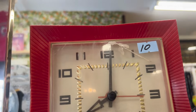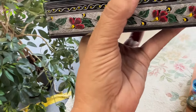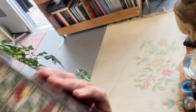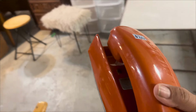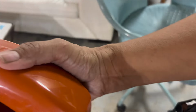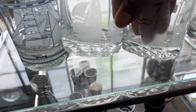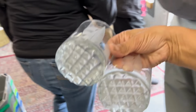So cool. It's broken. Totally broken on the top. There's another one of those boxes. Enamel box. So cool. I love this orange color. This is fabulous. I mean, it's still 15 US. I think it's worth it. So I like these. These are $2 a piece. And there's six of them. So $12. So that's a good deal. Cool.